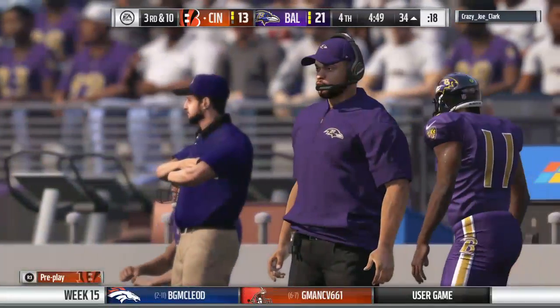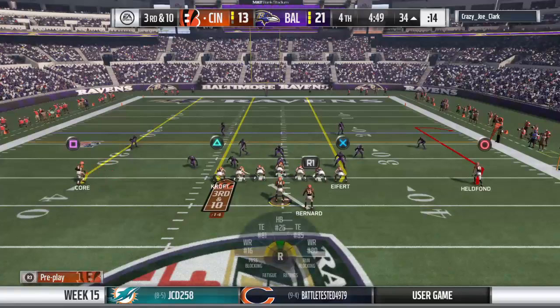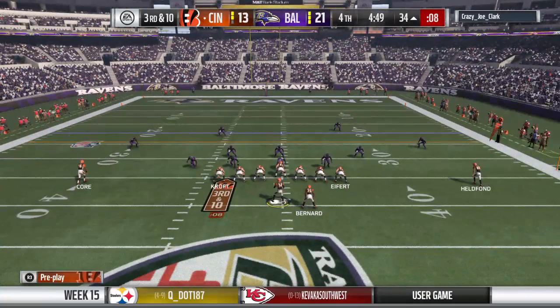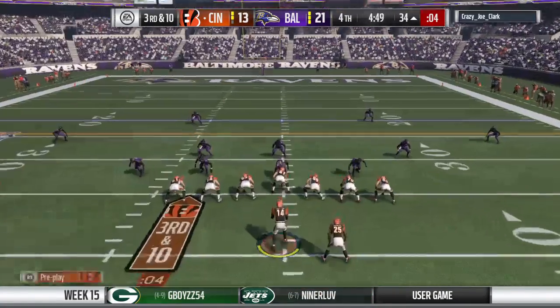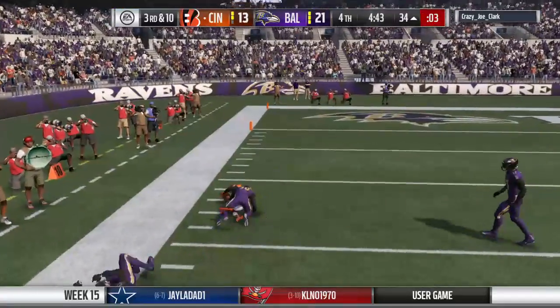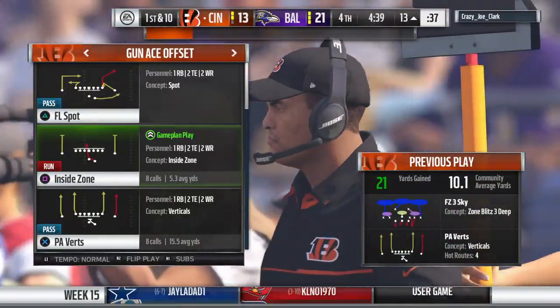Defense has set themselves up nicely. 3rd and 10 now. Play clock winding down. Third down, a shot here for Dalton. He'll find his man on the comeback route, complete. And he gets this one all the way down inside the 15.